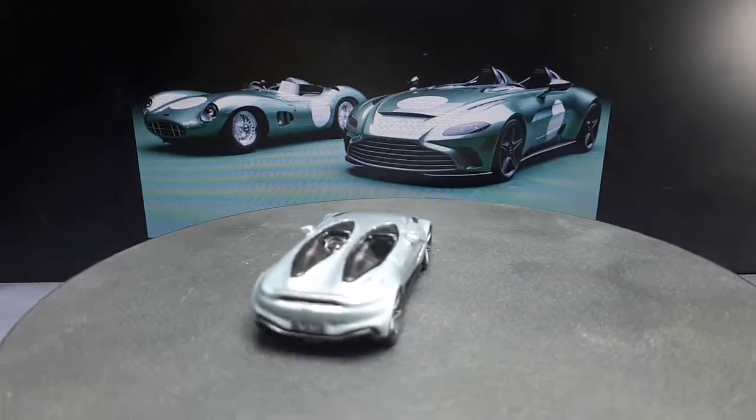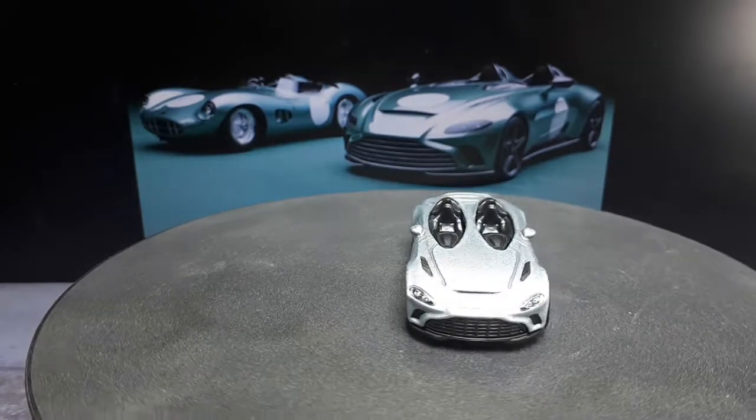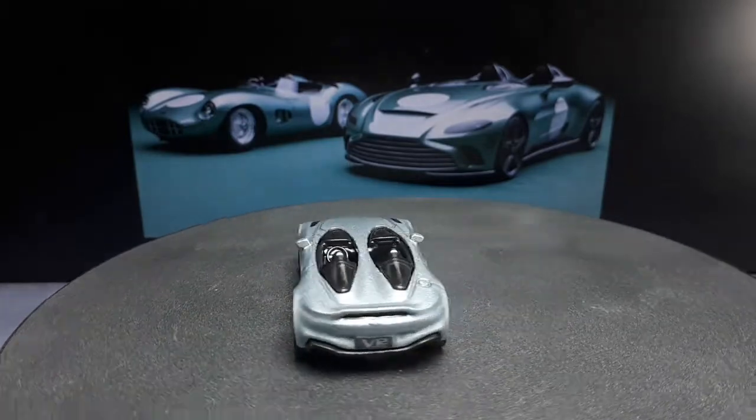Alright, well, I know some other people think this is an ugly car, but I rather like it. It's definitely unique, and it definitely looks like an Aston Martin. Not particularly practical looking, but I think it's a cool looking car, so I can dig it.